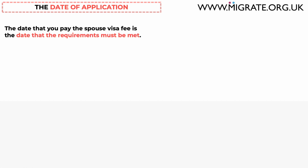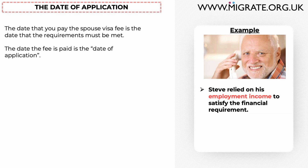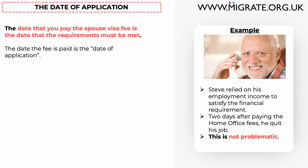The date that this spouse visa fee is paid is significant. For both out-of-country and in-country applications, it is on this date that the requirements must be met. In the immigration rules and online application, this is called the date of application. For example, Steve relied on his employment income to satisfy the financial requirement. 2 days after submitting the online application by paying the Home Office fees, he quit his job. This is technically irrelevant to the application and should be fine because again, the relevant date that the requirements must be met is when the Home Office fees are paid.